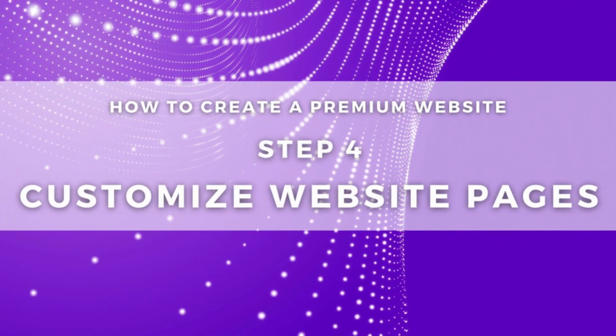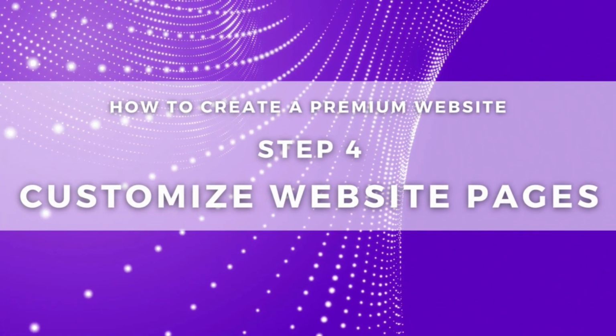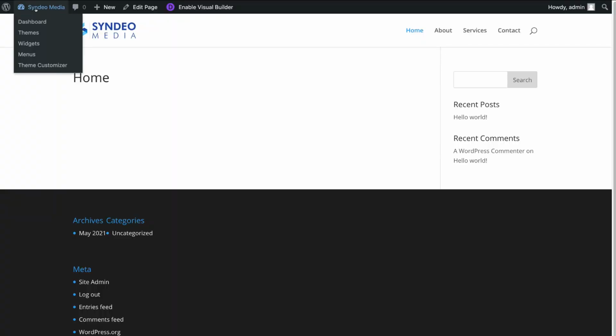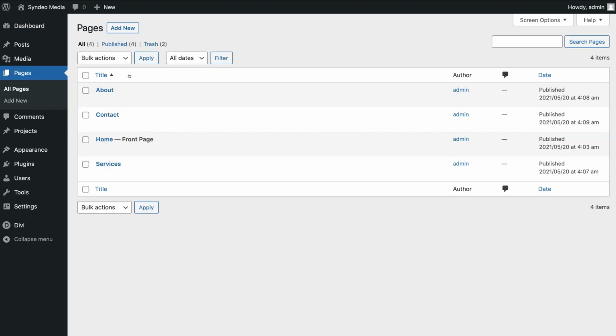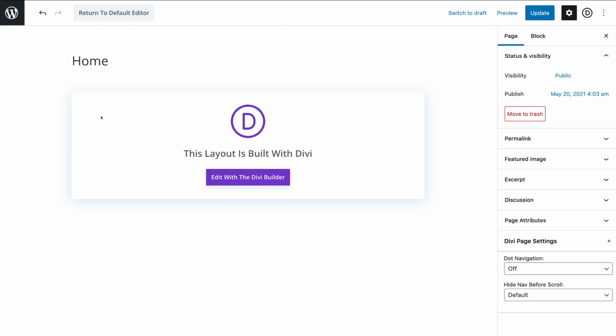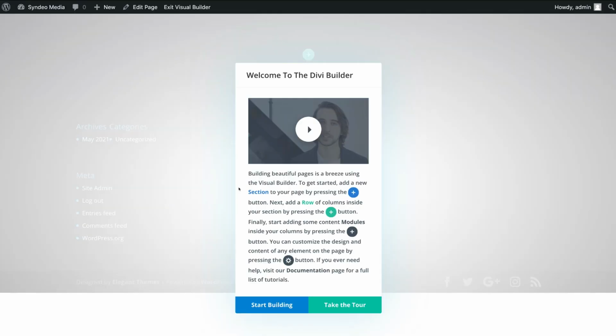Okay, now we can start customizing our website pages. To do that, what we're going to do is head back to our dashboard and then come down to Pages and click All Pages. Now to customize our website pages, all we need to do is select the page we want to customize and click Edit. And we're going to customize our homepage. Then come down and click Edit with the Divi Builder. Then come down and click Start Building.